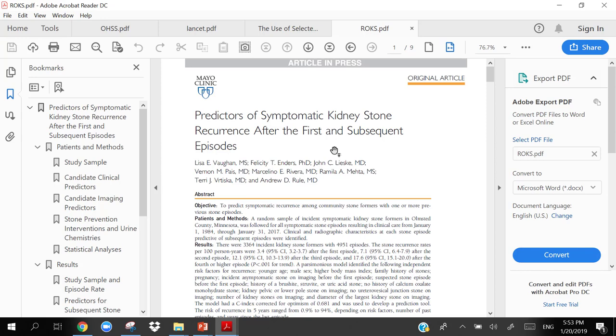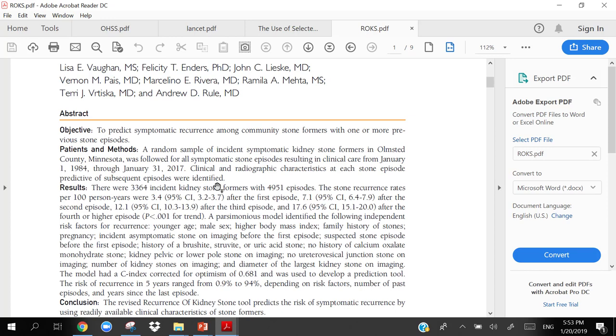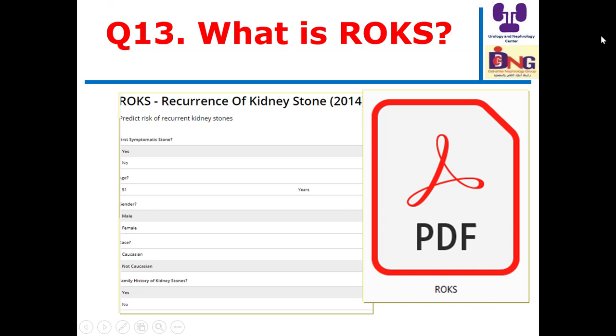I think it is here in this abstract, so we can read the risk factors together. We'll find male sex and other factors, including lower calyx and pelvic stones, if the stone has uric acid, and if there are radiological phenomena showing within a previous stone episode. So please read all the risk factors for recurrence of stone and go to the calculator to see this.